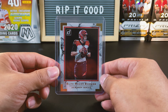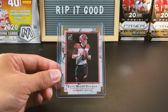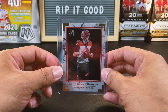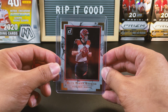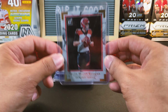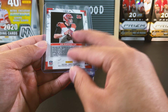Immediately after that card came this card. At this time, I didn't know anything about inserts. I didn't know anything about base cards and variations. All I knew was I was just trying to get this guy. And so I was super excited. I don't think this is worth much, but to a Bengals fan like myself, and for it to be the first Joe Burrow card that I pulled, it's a special one to me. Elite Series Rookies insert for Donruss 2020, Joe Burrow.